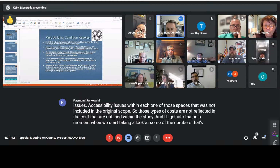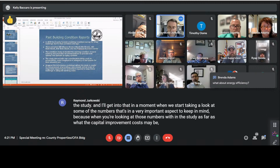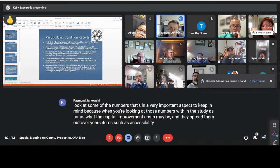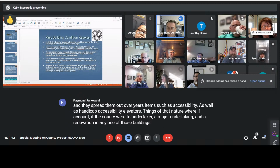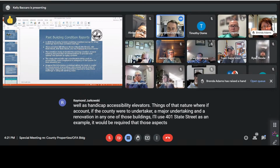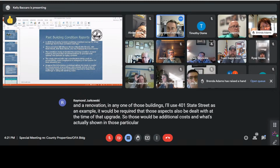That's a very important aspect to keep in mind, because when you're looking at those numbers in the study as far as what the capital improvement costs may be, and they spread them out over years, items such as accessibility, as well as handicap accessibility, elevators, things of that nature, where if the county were to undertake a major renovation of any one of those buildings, I'll use 401 State Street as an example, it would be required that those aspects also be dealt with at the time of that upgrade. So those would be additional costs than what's actually shown in those particular reports.